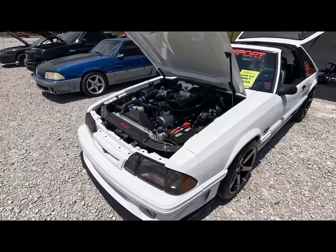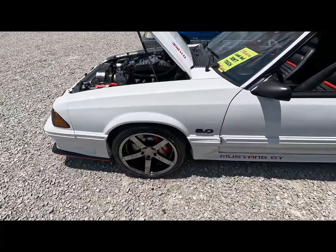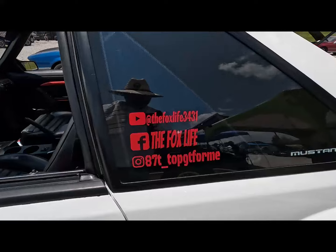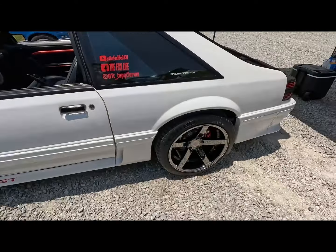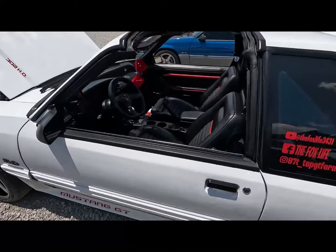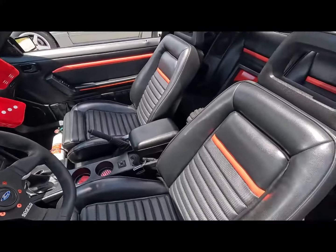This puppy right here, been on an episode of Fan Rise, and I love this thing every time I see it. Love the PVD wheels, I think it is PVD. But there you go, right there. Rocking them nice, nice Rovos. Interior just as nice as it was when I first seen it.